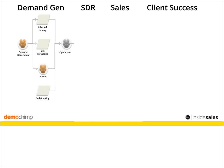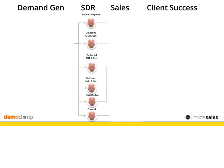So in a demand gen function, this is beginning to play a really big role in the specialized or velocity model. You've got inbound playing a big role, you've got list purchasing, you've got an events team, and then you have self-sourcing. Then you've got this SDR or sales development function, call it what you want, BDR, ADR. I don't know what you call it, Matt, over at Demo Chimp. We call it BDR. BDM. Yeah, you've got a million names for it, but these are your appointment setters.